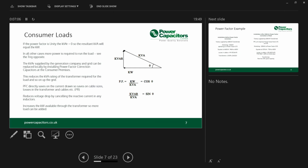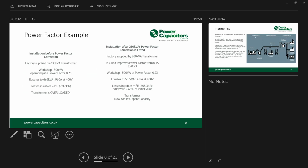So what does this mean? Well, we can rate the transformer lower. We can save extra current on the cable sizes and losses in the transformer. Reduce the voltage drop. When we put voltage across a reactor, the voltage will drop, so we can get rid of that. Then any increases in kilowatts we can probably get through the transformer. So next slide, we've got a little worked example.